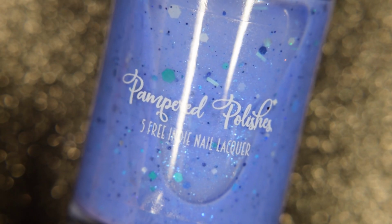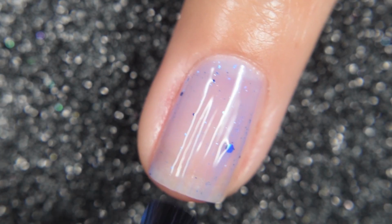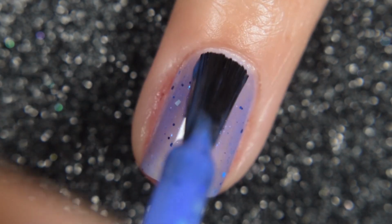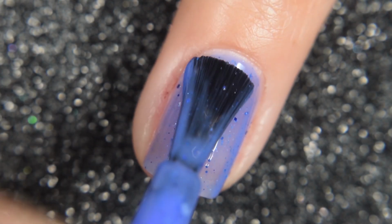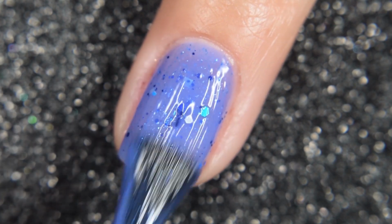Up next from my brand Pampered Polishes, we have Boob Punch, and this is a Prussian kind of leaning cornflower blue crelly with various shapes, sizes, and colors of blue glitters as well as a blue flake. This is inspired by Bob's Burgers and it's $12 with no cap.